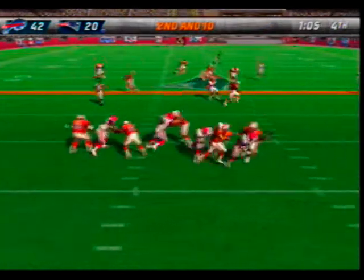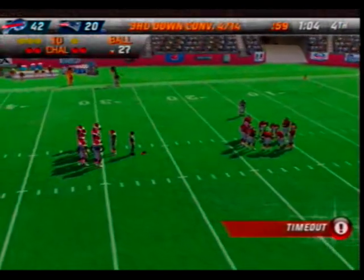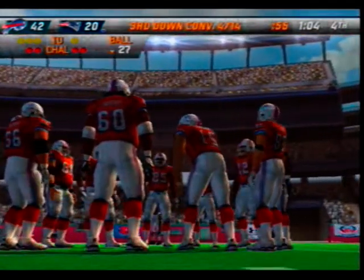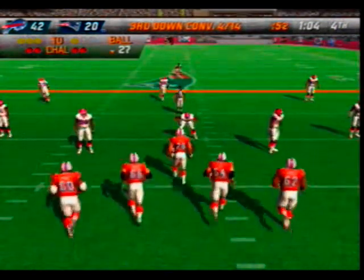Dropping back. Under pressure. What a tackle from behind. Great effort that time, John. He's clearly one of the best in the league. Yeah, he's one of those guys who's been playing for a while now. Let me tell you, he might never be better than he is right now.